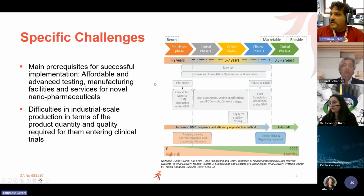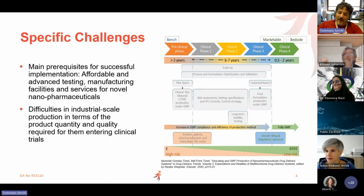In order to make all this process more sustainable, there are some requisites. First of all, we need to provide to the market affordable and advanced testing, manufacturing facilities, because we cannot imagine that every small company will set up their own GMP facilities. And then this is followed by a number of services which are possibly existing, but they are very fractured and not easily accessible, and definitely not at low prices. And all these problems bring to the difficulties that are going from a lab bench to industrial scale production. It is extremely challenging, both economically and technically, and this hinders a lot the entering of the clinical trials.